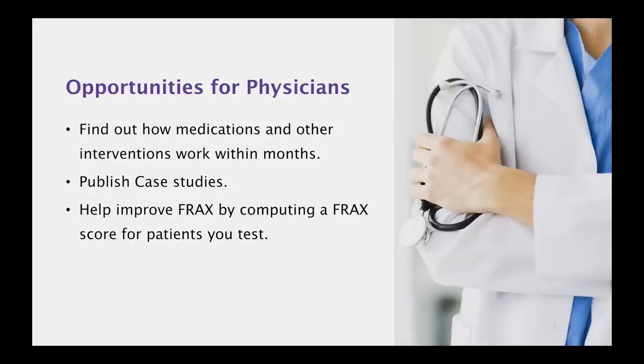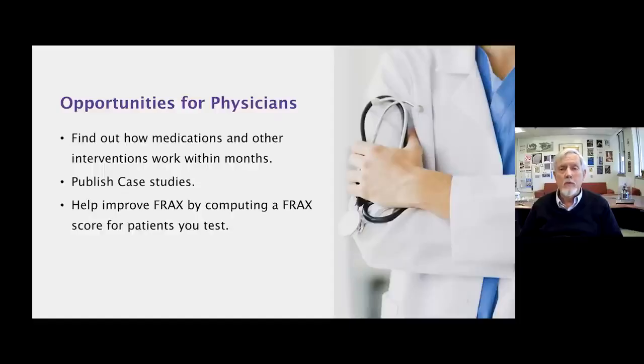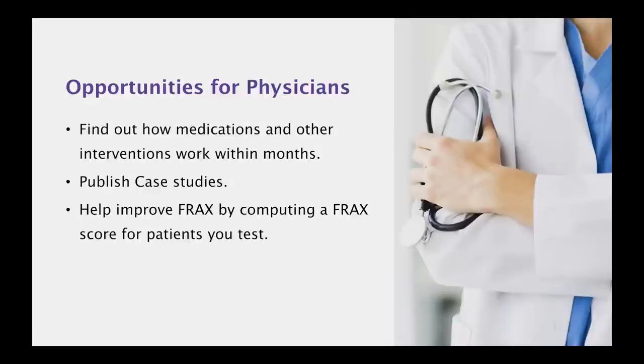So FRAX is a wonderful tool invented by Professor John Kanis, working with the World Health Organization originally, with the idea of, can you make a questionnaire that could be used to predict fracture risk, especially for use in countries where DEXA isn't available? And they did a great job, and it has questions like, are you a current smoker? Are you using glucocorticoids? At any rate, you can get a FRAX score. Now, if you do have a DEXA score, that can be included in FRAX to improve the accuracy of the predictions.